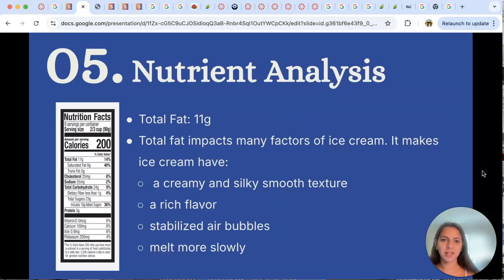For the nutrient analysis, I decided to talk about total fat. There's 11 grams of total fat in this product, and total fat plays a big role in ice cream. It makes ice cream have a smooth and silky texture, and limits ice crystals. It also brings about the rich flavor of ice cream and assists with releasing hydrophobic flavor compounds.